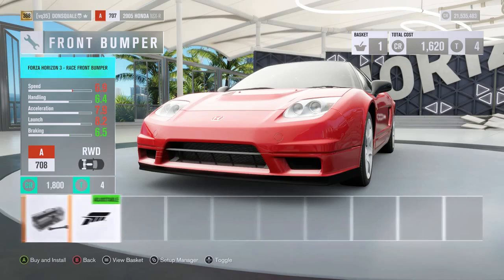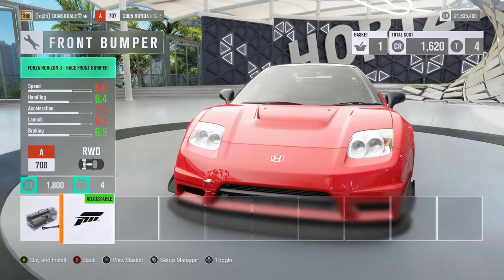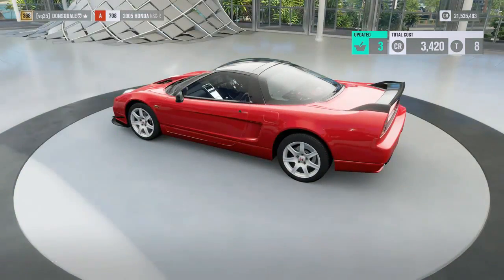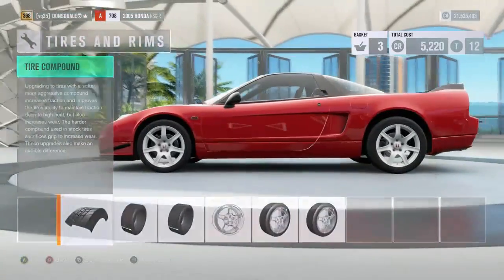As far as the front bumper goes, I don't know, man. Should we? I think this is gonna be a track build, so I'm gonna go ahead and hook up that front end with this rear end. Yeah, let's go with that little lip. I kind of like that, man. Nice little touch there.